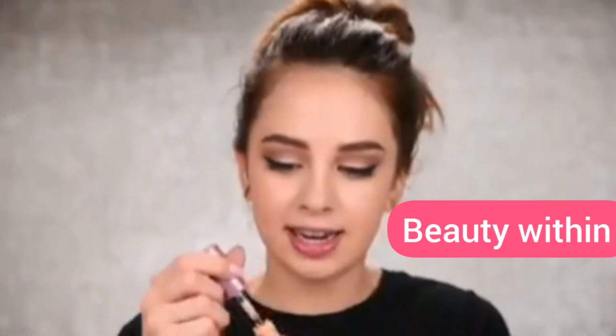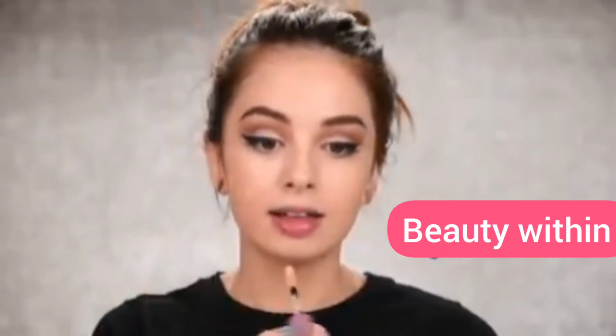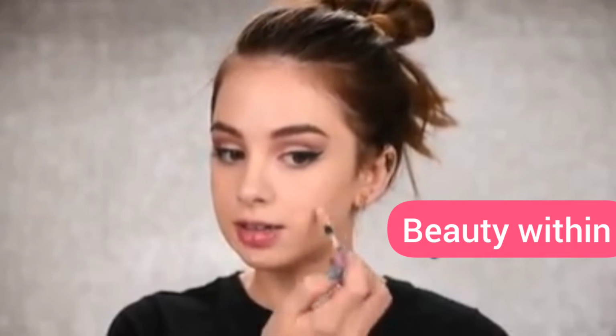So, going back to the face, I'm taking this concealer here by Nabla. This is in the shade Ivory. It smells like coconut. And I'm just gonna add that on the areas where I need some more coverage.